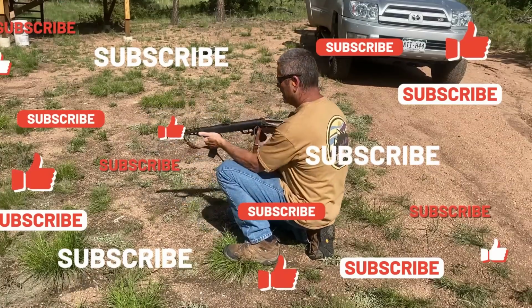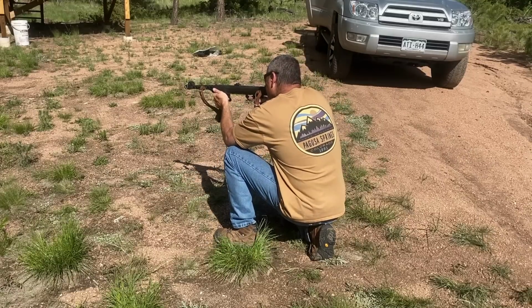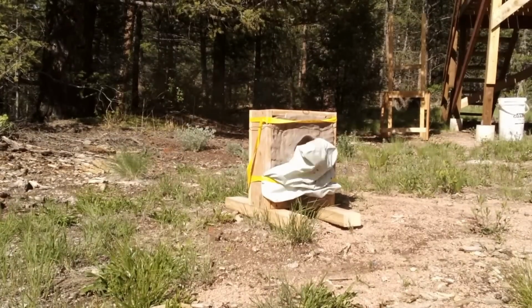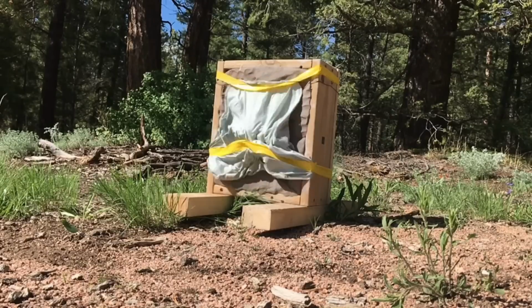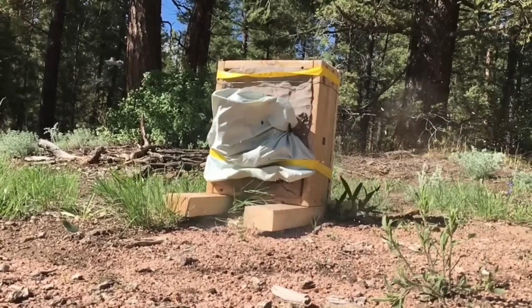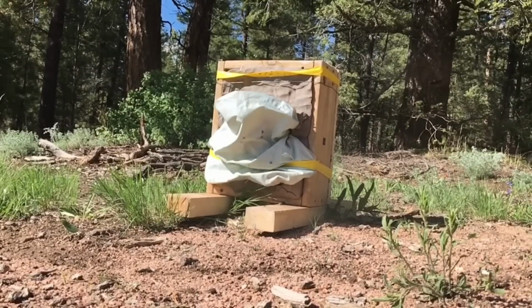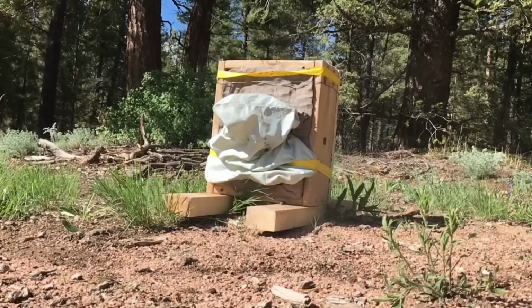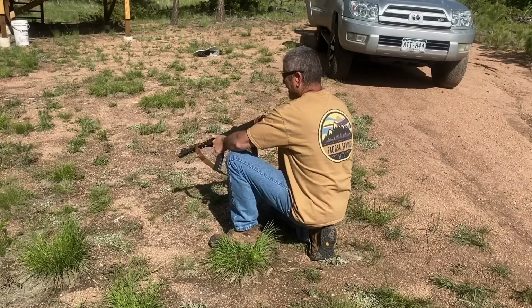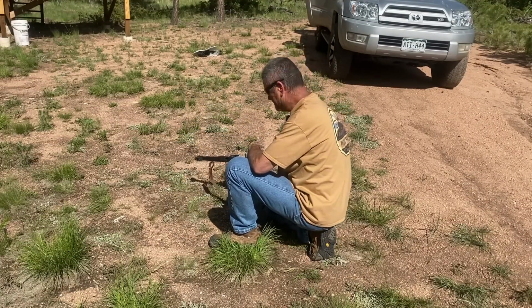First round, 9mm into the level 2. Here we go. That was cool. Clear. Let's check it out.